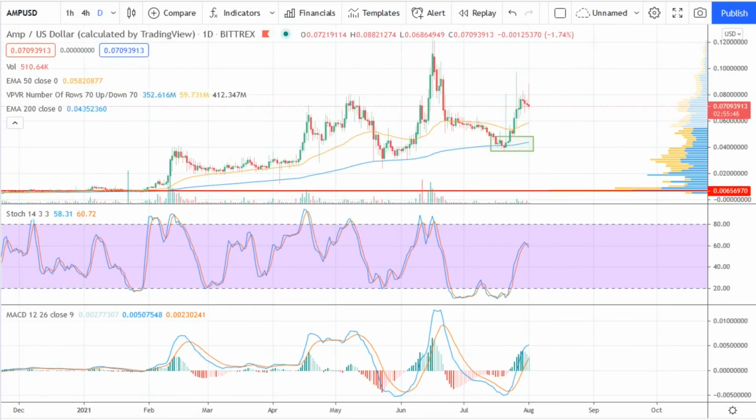AMP is correcting. Definite crossover right there. I'm waiting for that to correct, and then I'm jumping back in. I don't know if it'll head back to the strike zone box. I should have got in at 4 cents, and I didn't. But anything that is below the current levels, I think, will be good because I do believe AMP will do well.